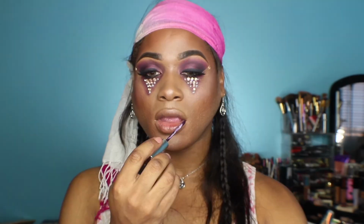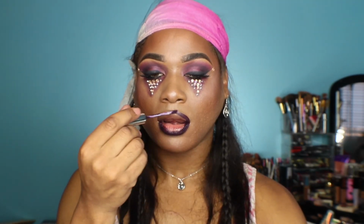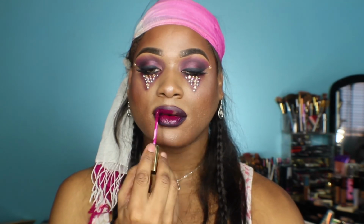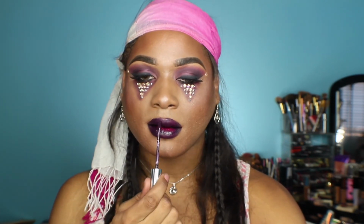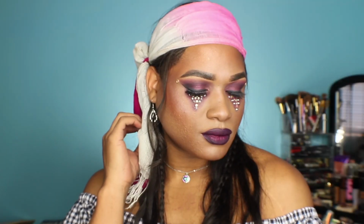I created an ombre lip today using the ColourPop matte lipstick in the shade Guess. It's a dark eggplant deep purple. And then for the center of the lips, I used a Mori matte lip from Milani in the shade Obsession. It's more of a hot pink with a little extra deep purple undertones. Then I just went back in with Guess to create a darker lip.